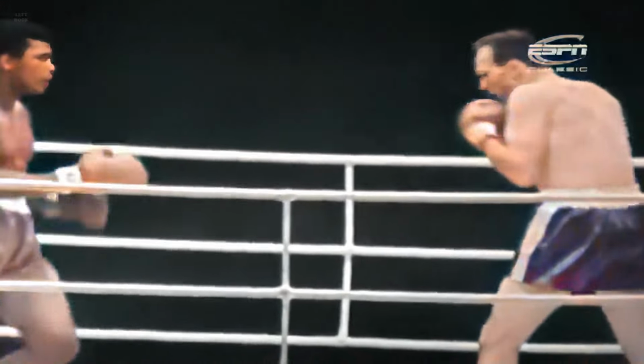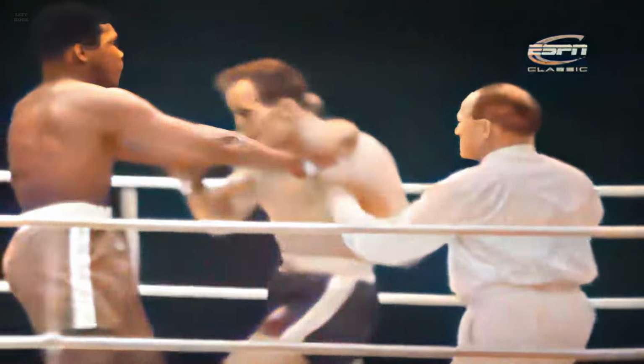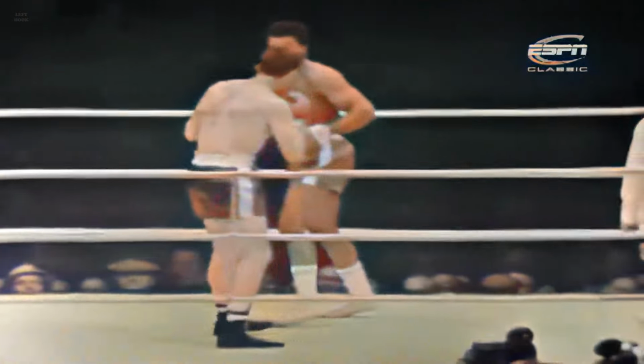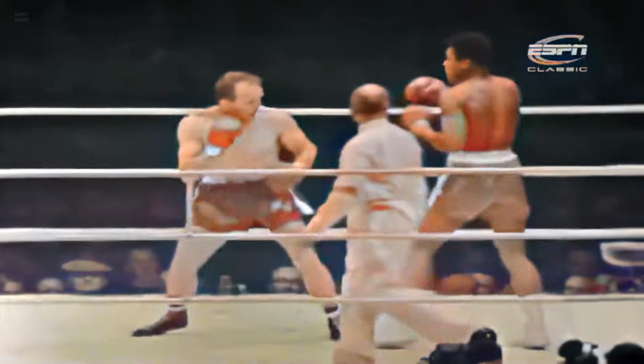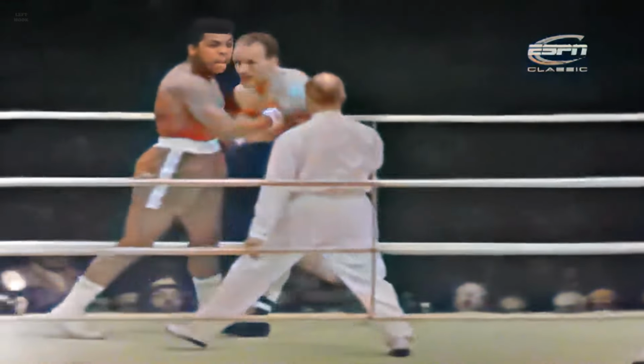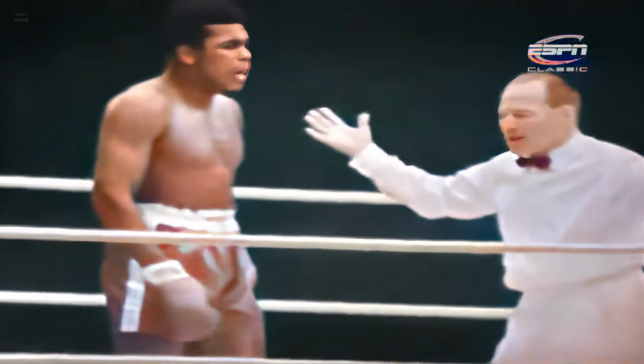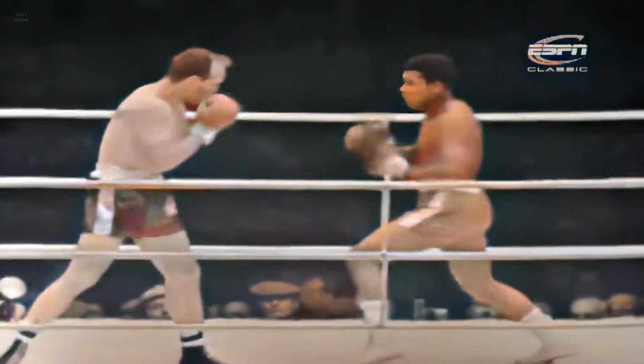Cooper quick to pick. And Cooper has certainly not come out after so many fights too quietly. Cooper has come out full of fight. And now Clay is arguing with the referee. Sensational start to this fight.